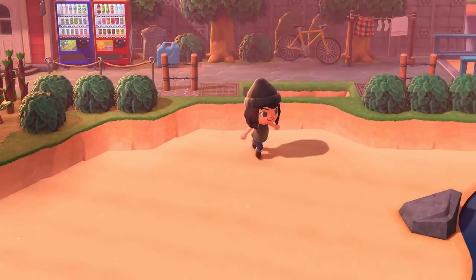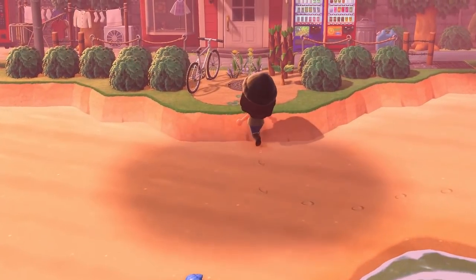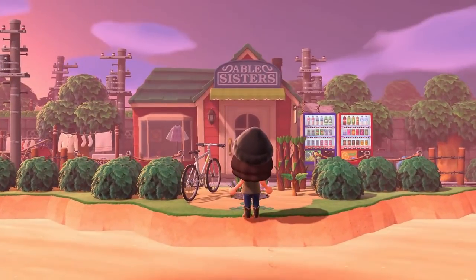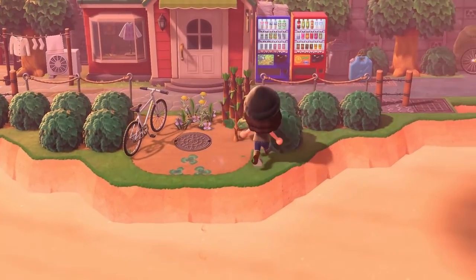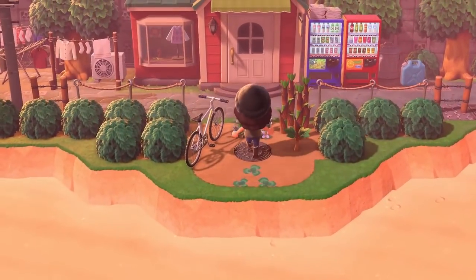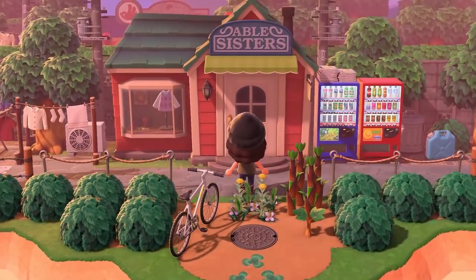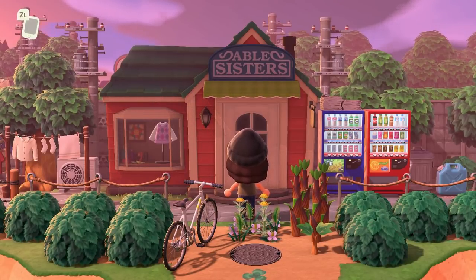And since we're here, let me just double check. Yeah, love just a good open beach. And here we are at Able Sisters. Man, I am loving this bush stacking that's happening, and it's happened on a few parts of this island, but I've seen it starting to become a little bit of a trend, and I think it looks really good.